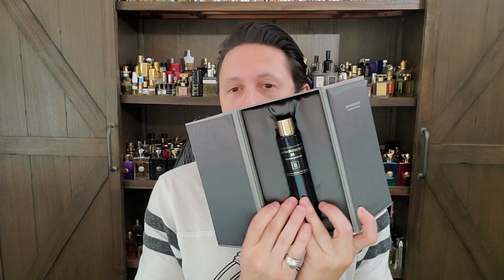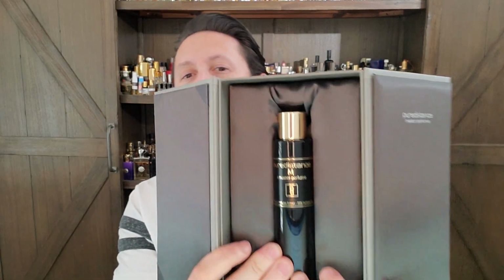But today we're going to talk about a fragrance I would say is heavily inspired by the great Bel Ami, and it is Puredistance M. So let me show you how it comes in the packaging. This fragrance is unfortunately discontinued. They have released a version 2.0, which I hear is a pale imitation. I haven't smelled it, but I hear it's a pale imitation of the original from 2010. The nose behind the fragrance is Roja Dove.